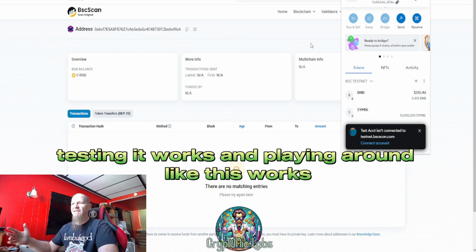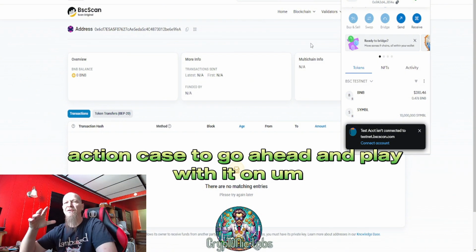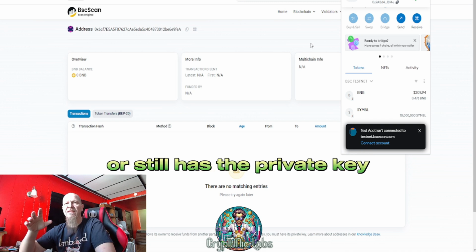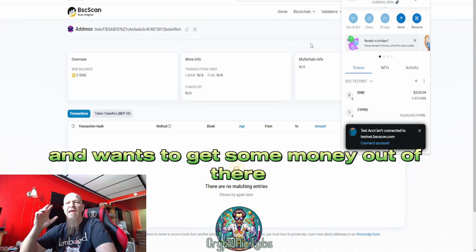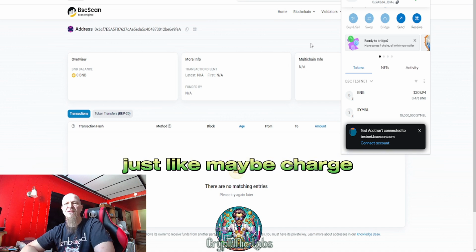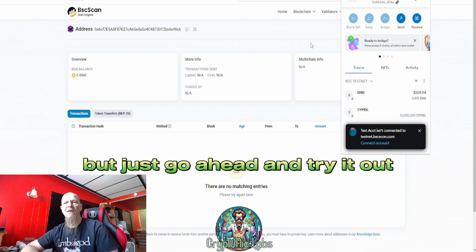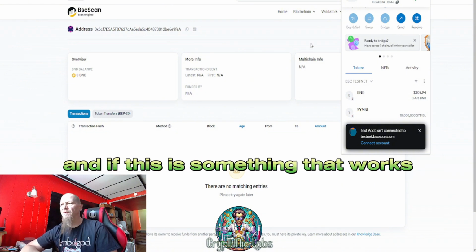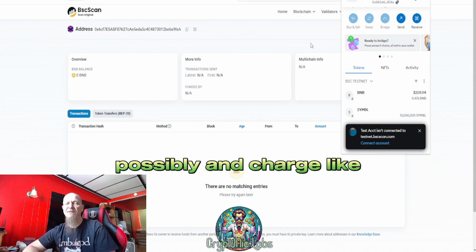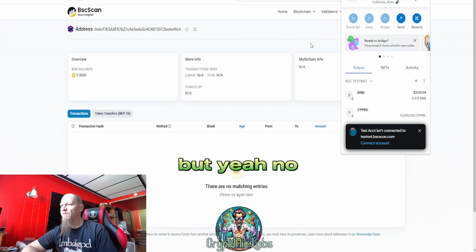So obviously, testing it and playing around like this works, but I don't have a live case to play with it on. If you know anybody that has a compromised wallet that still has the private key or the mnemonic seed phrase and wants to get some money out of there, please let me know. I would do it for free the first time, maybe just charge the 0.03 or whatever it takes for the gas, just to try it out. And if this works, maybe I'll make this software available to buy, or I can do it as a service and charge, I don't know, 10% of whatever I recover. But yeah, I made a thing.